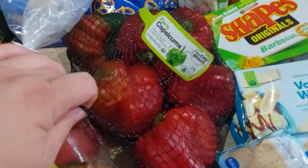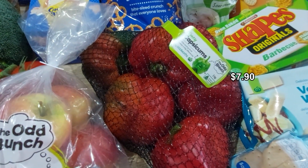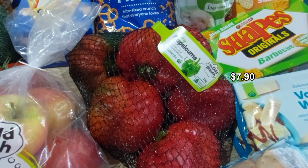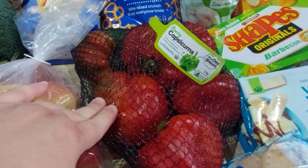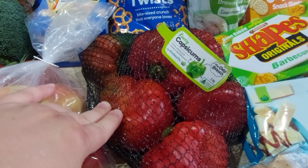Okay, so the last vegetable were these Odd Bunch capsicums. I was just going to get 1 capsicum from the regular section. The price was $12.90 a kilo. But then I went to check out the Odd Bunch and all these lovely red capsicums. There's a kilo worth in here. I think they were $7.90 a kilo.